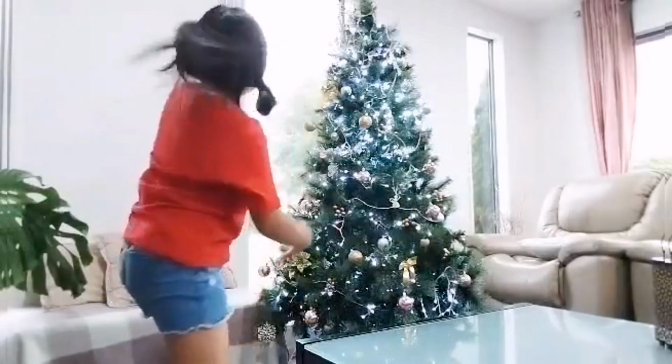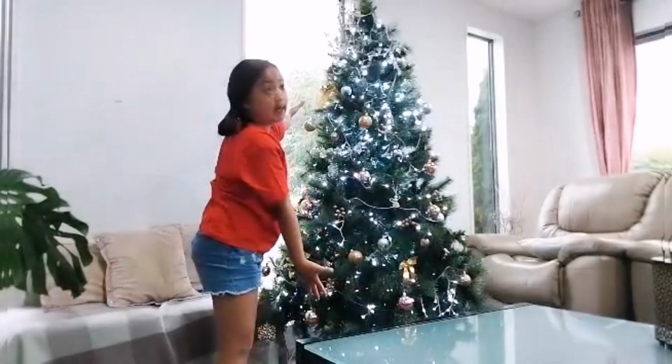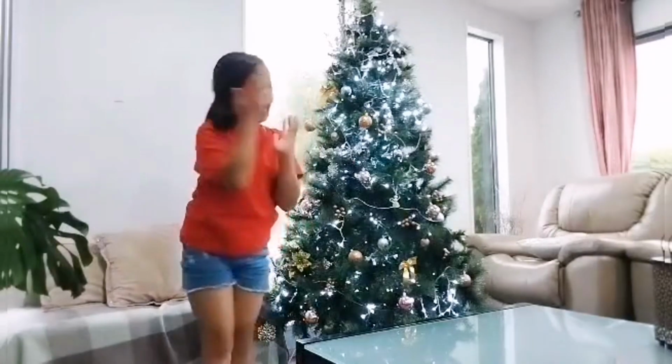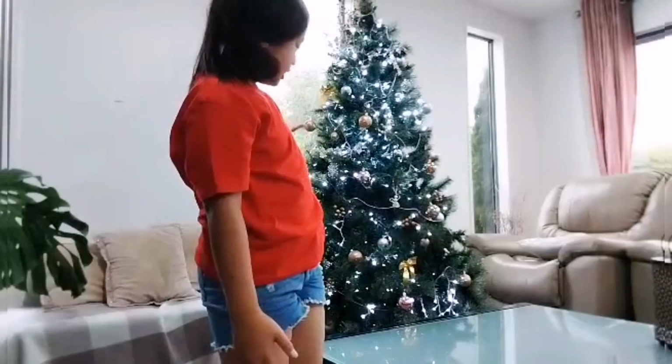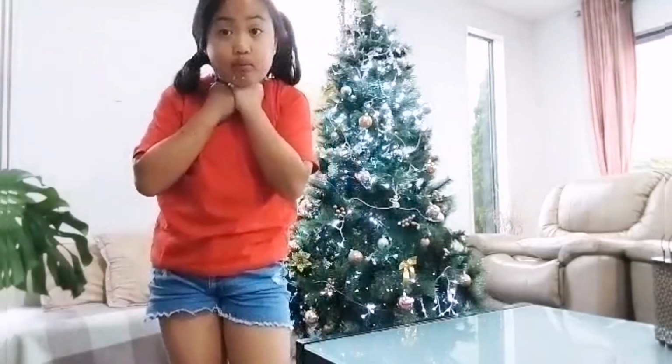Today I'm going to show you a tour of my Christmas tree, which is really big. Since it's nearly Christmas, I thought of giving you a nice tour of my Christmas tree. And as you can see, the lights are on and it looks super pretty.